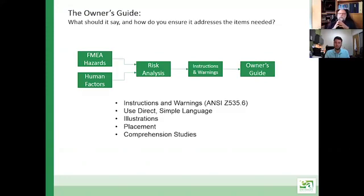Illustrations nowadays are much easier to make since the advent of computer-aided design software, and they are very helpful to basically integrate what you're telling the consumer with words to what they need to be able to see and feel when they follow instructions. Placement of the warnings and instructions. Frequently they are put up front.